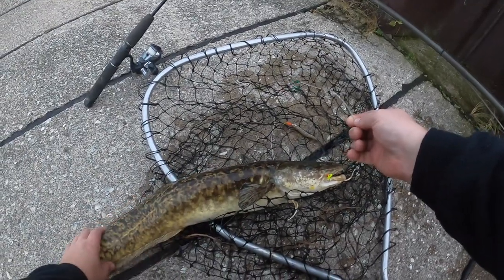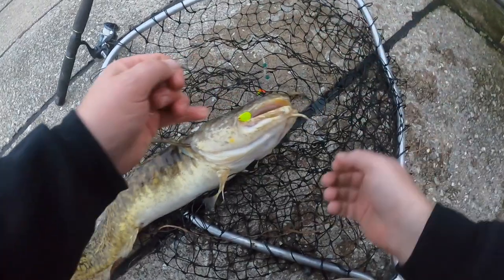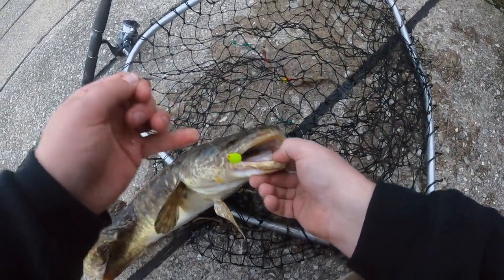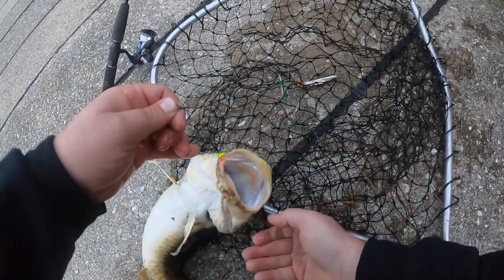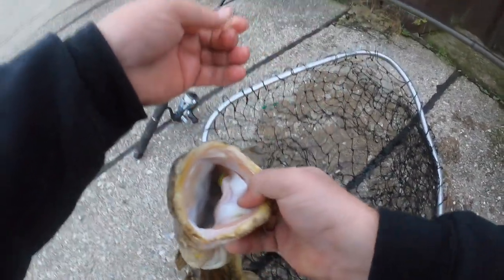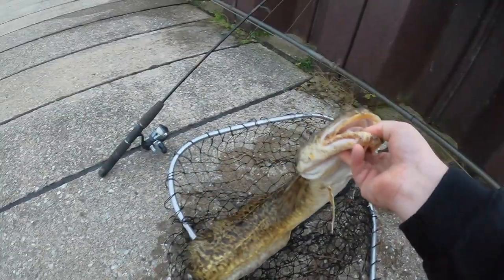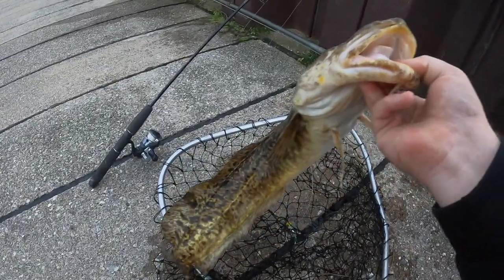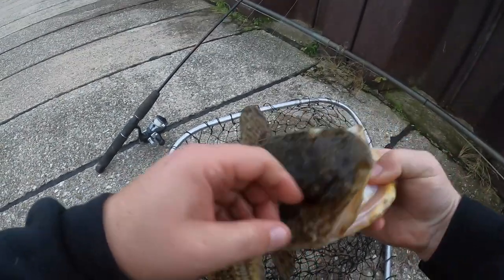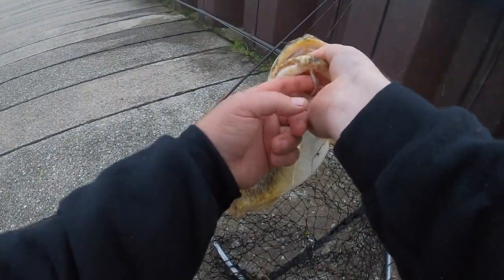I mean, look at that. Cool body, beautiful colors. Look at that. Yeah, he's just swallowed that too. That's a good sign. I hope they're gonna bite good today, man. That'd be cool. Look at these sunken eyes. That one's missing, actually. And they got little whiskers.